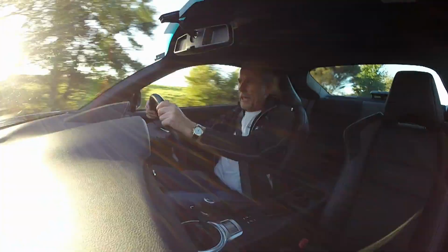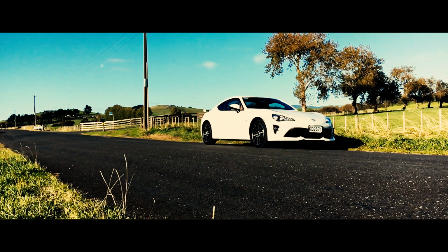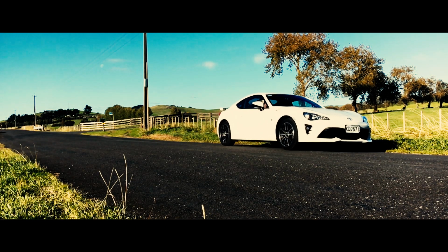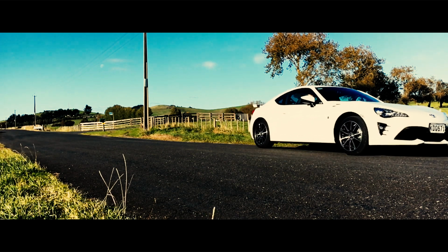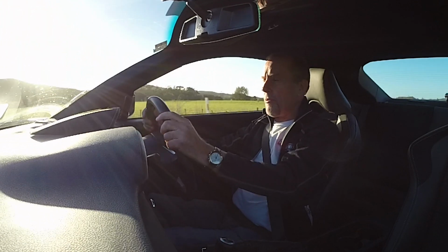But also, they offer a couple other incentives to choose the manual. One is that the manual cars have more power than the automatic cars. They get a few more kilowatts and a little bit more torque as well. Not much, but you know, we're always after a little bit more, aren't we?